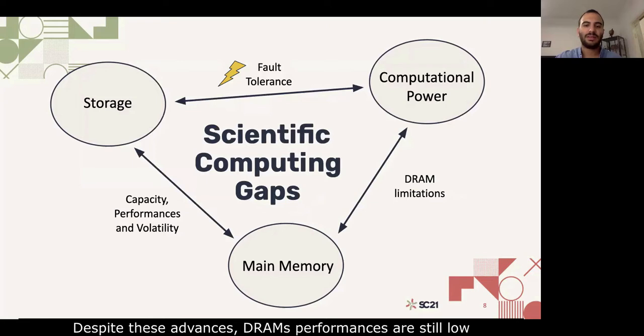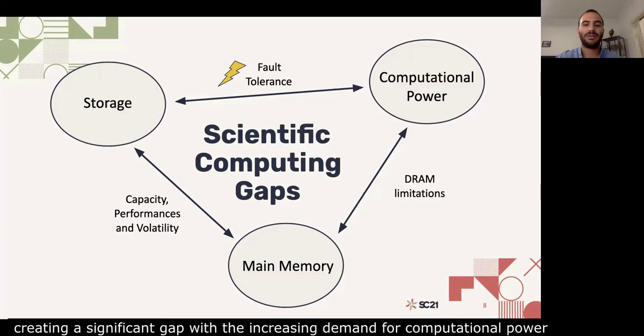Despite these advances, DRAM's performance is still low in comparison with the growth of computational power. The DRAM is also very expensive and limited in capacity, creating a significant gap with the increasing demand for computational power.